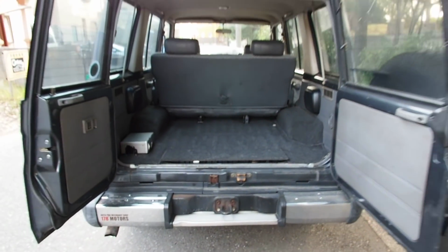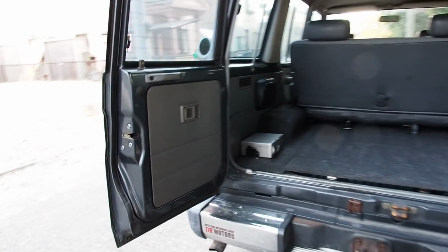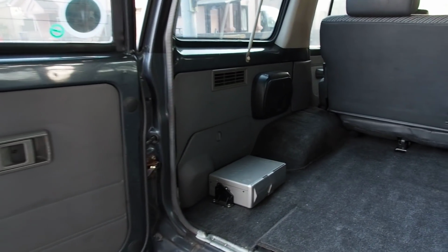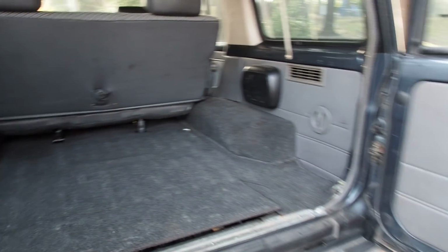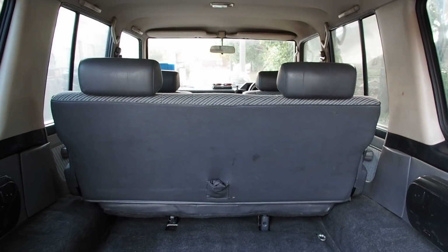Okay, and these look so good when they're lifted up, especially the long wheelbase ones. Okay, door cards are good. Inside of the trunk is huge.